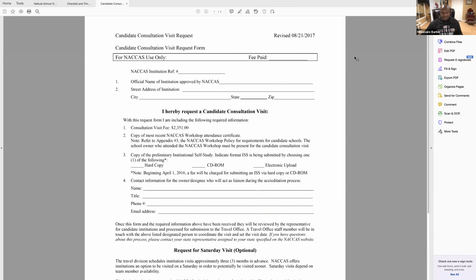Now, down here, request for a Saturday visit. No, you don't want to request a Saturday visit. Why? Because they're going to charge you an extra $1,225 if you request a Saturday visit. So down here, check no, I am not interested in a Saturday visit. Make sure you check that, sign it right here, and date it. Now, that's our candidate consultation. We ready for that?